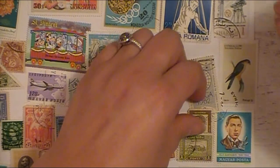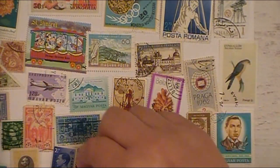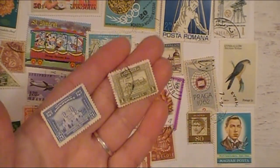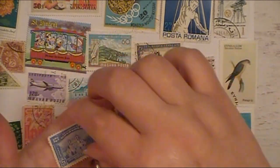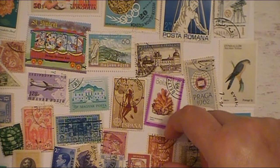Let's see. These little tiny ones here, these look like currency almost when you see these. There's another one over here. This one here. When you first glance at it, at least to me, it looks like they're currency, like shrunk down really tiny. But I don't think that they are.